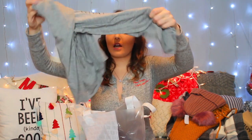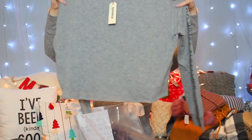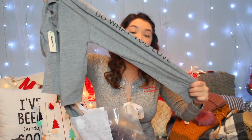Okay, so the next place that I went to was Garage, which I originally went to Forever 21, but I just couldn't really find anything there, so I was just like, let's go to Garage. I will have fun there. So at Garage, I got this. Oh, shocker, it's a gray crop top shirt. It's super thin, which I really like, and then on the sleeves it says do what you love.